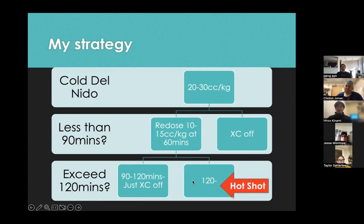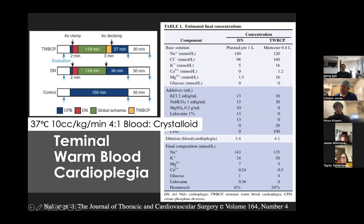But if it exceeded the 120 minutes, maybe I will try the hot shot, because some data shows that a hot shot, warm shot, will be helpful for the LV function. This is some data from our team when I was in Japan. I dedicated myself to a cardioplegia experiment with their pigs. That data shows terminal warm blood cardioplegia gave much better LV contractility and also diastolic function. And maybe at some point I will start using this technique, terminal warm blood cardioplegia.